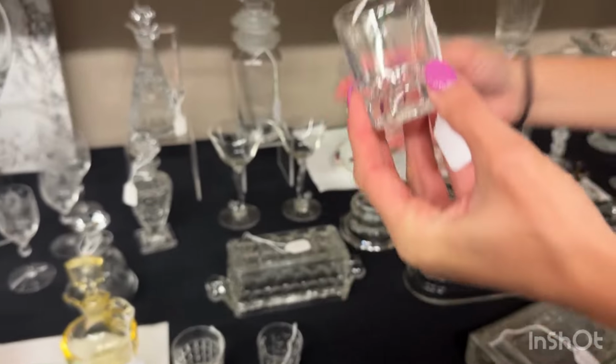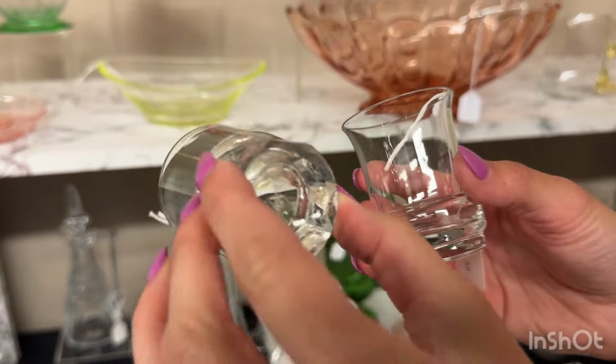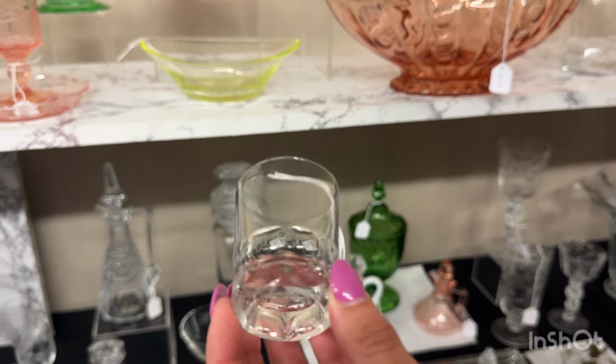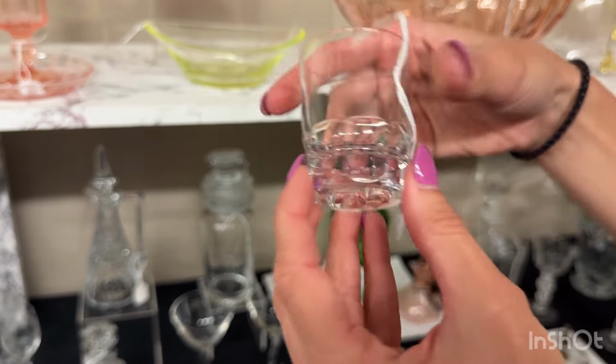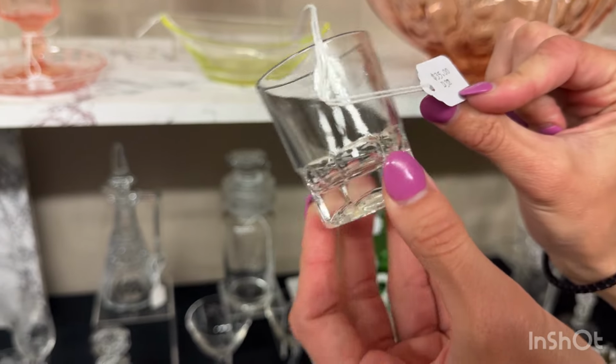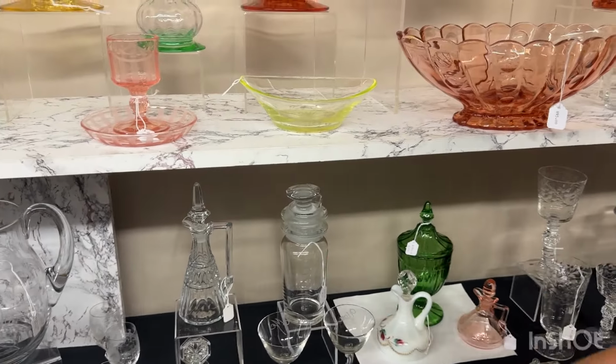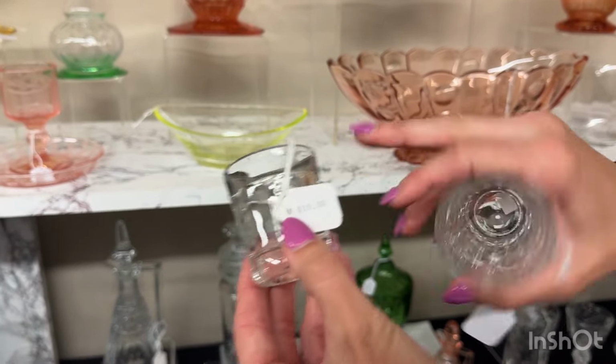Have some shot glasses. On Sarah's right hand is a coronation shot glass. That's going to be inexpensive. It's $12. Then you've got a Colonial one here. I don't know what it is. Has these flutes around the bottom. I know it's a good one, though. What's the price? $35. Old sandwich shot. Those are always popular.